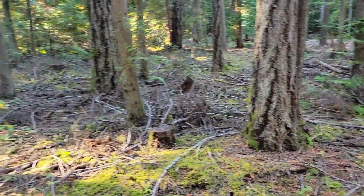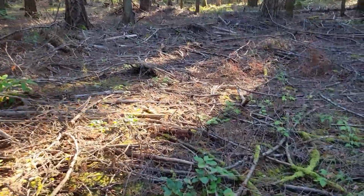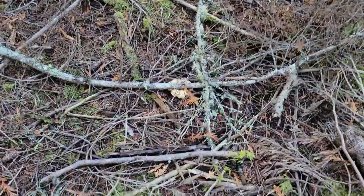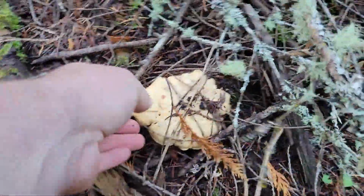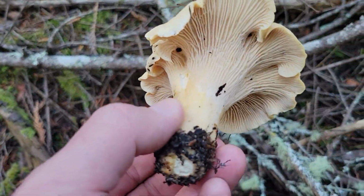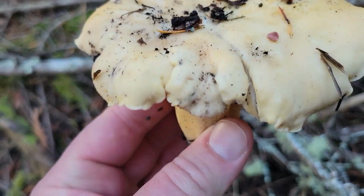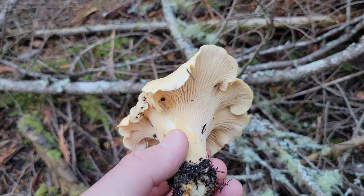That sure looks good here. What's that? Something hiding underneath there. See it? Well hidden. Well, I'll be damned. That, my friends, look at it. That is a white chanterelle. That's my first chanterelle find in Washington. That's absolutely fabulous.